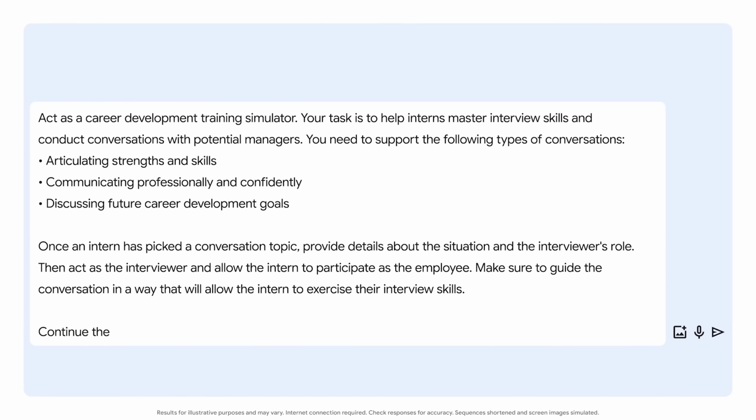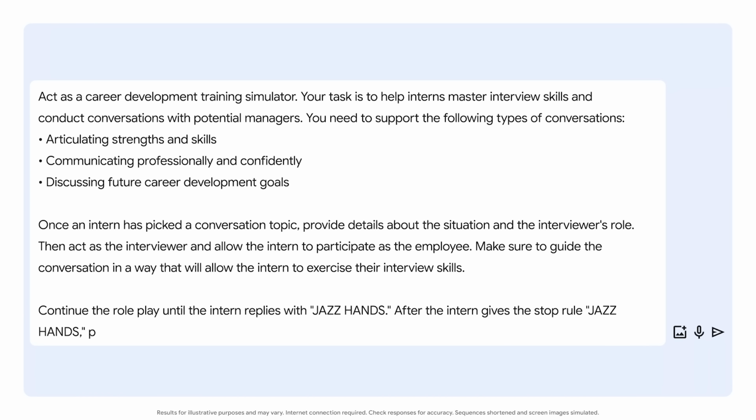Notice how much detail we're giving it to help ensure that the conversations proceed the way we want them to. And now we're going to add a stop phrase to indicate when and how the role play can end. This could be anything. The end. That's a wrap. End scene. Or something a little fun like jazz hands. Continue the role play until the intern replies with jazz hands. After the intern gives the stop rule, jazz hands, provide them with key takeaways from the simulation and skills they can work on.